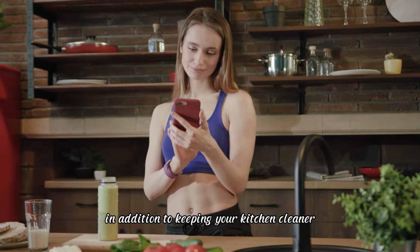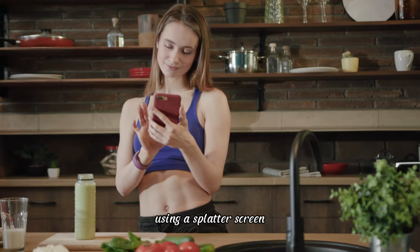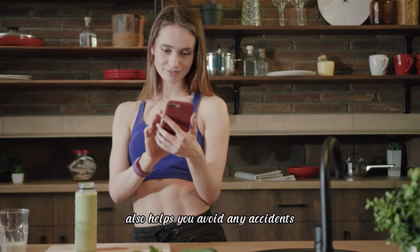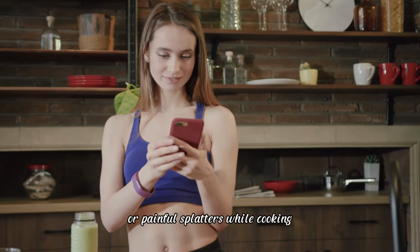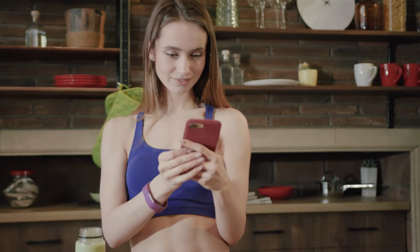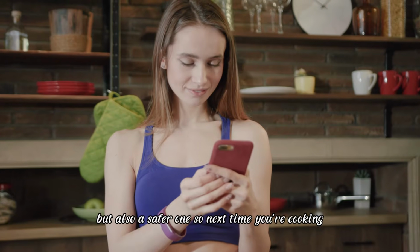In addition to keeping your kitchen cleaner, using a splatter screen also helps you avoid any accidents. It keeps hot oil from splashing onto you, reducing the risk of burns or painful splatters while cooking. This means not only a cleaner kitchen, but also a safer one.